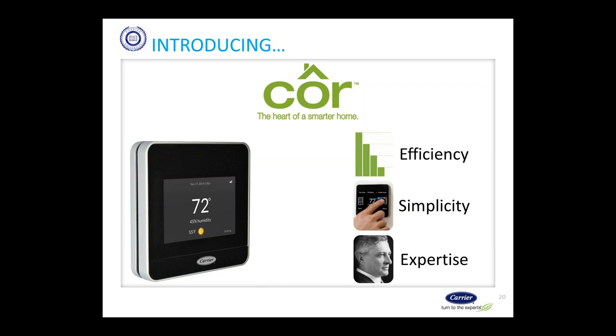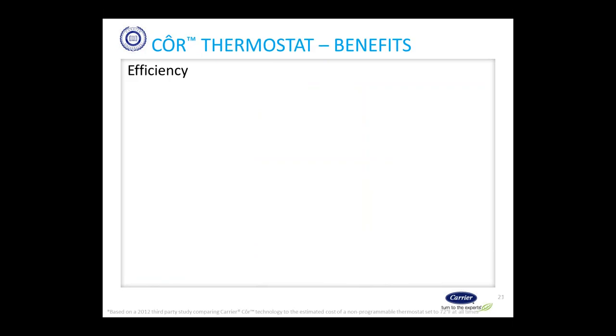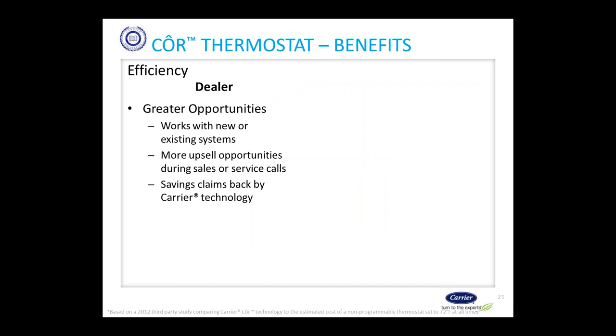And obviously we feel that with Carrier and Bryant products, well-established brands, those manufacturers know how best to control HVAC equipment versus other companies that have perhaps grown out of the IT world that don't really have any HVAC experience or know how to properly connect to certain types of equipment. So from an efficiency standpoint, there are some benefits for the dealer as well as the consumer.